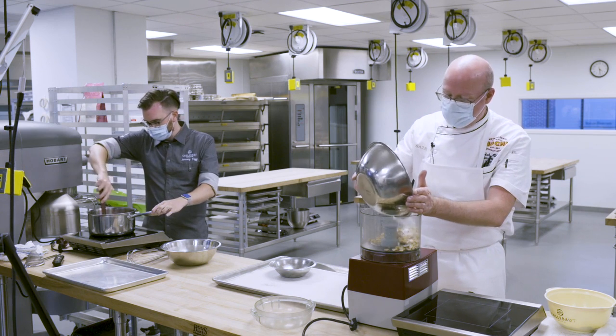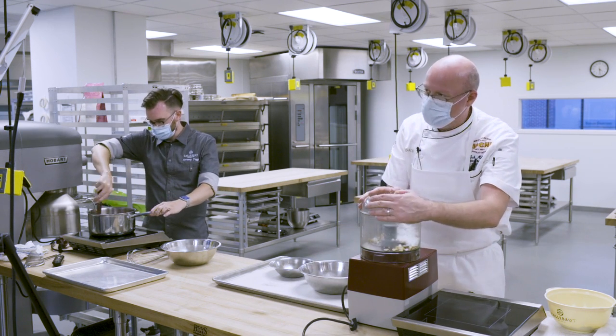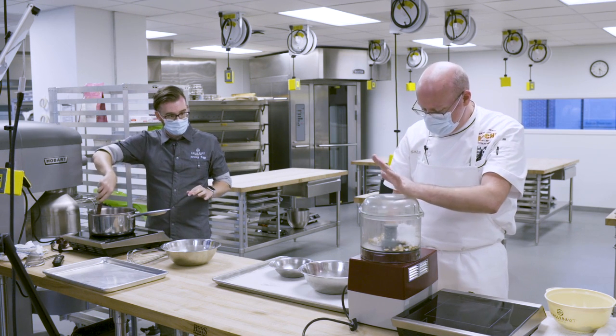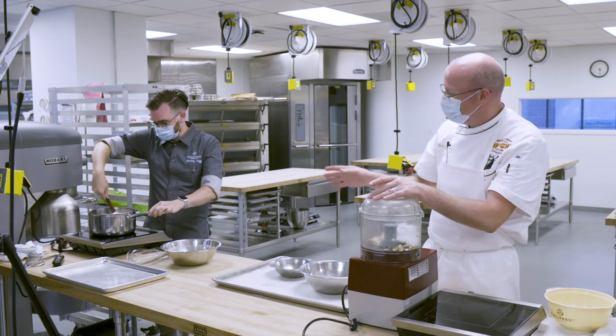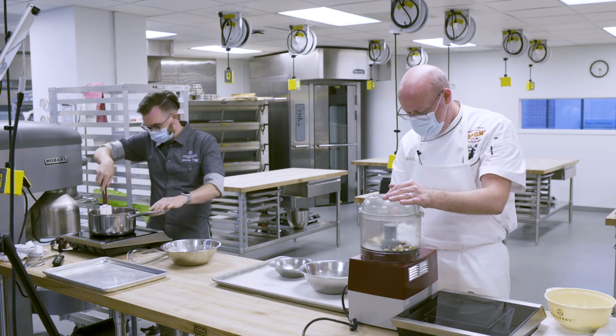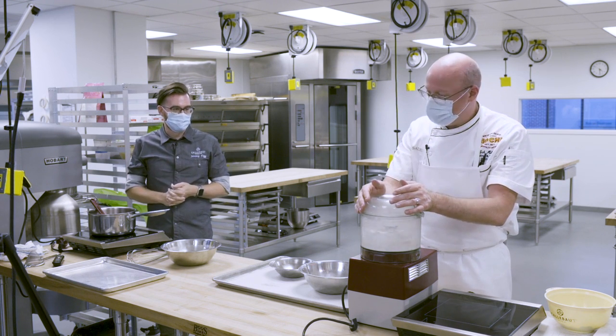So I'll start off with peanuts and about half of my sugar, and that's going to go in here, and that's just going to run until all the oils start to come out. I'm going to give you a brief overview of this, and I'm going to move this out of the way because it's going to get kind of loud, and we'll go back over to Chef Jeremy in a moment. It's going to be a little bit loud, especially in the beginning. Told you.